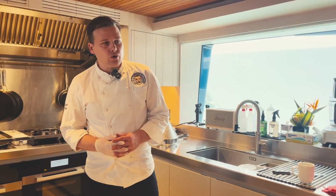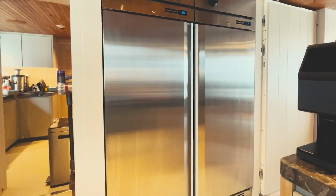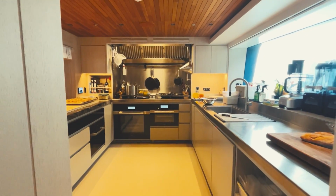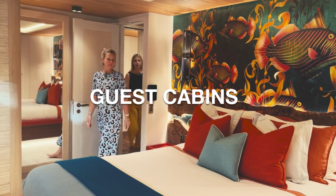Just through the corridor here, we have our dry storage. We have a galley pantry. You can do a lot of prep, keep things nice and quiet. It's just a nice extra space for you to tuck away back into and just sort of expand your horizons.